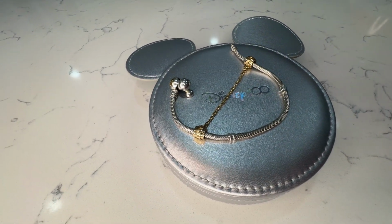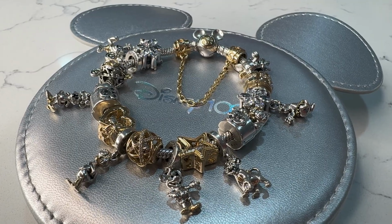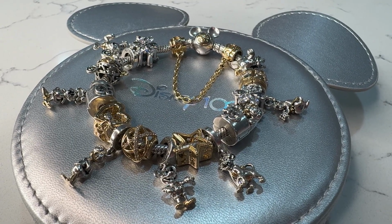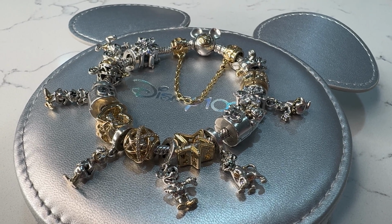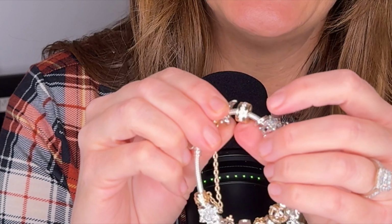The price on this is $595. It's actually the most expensive charm or piece on this bracelet, but it really adds a lot of glitter and sparkle and beauty to the rest of the pieces that have the gold accents. It kind of brings all of that out.